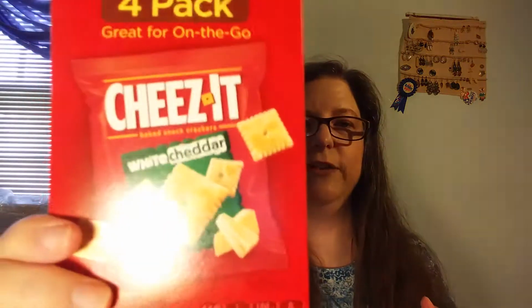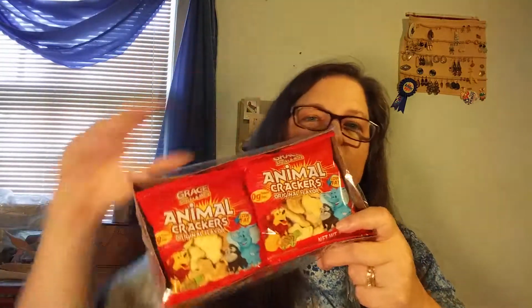so that was nice. So, I got some food things here. I got warheads for my youngest son because he likes those, and I got these white cheddar Cheez-Its. It's a 4-pack, so like you open it and there's 4 little bags in there, and they're each 0.75 ounces, so 3/4 of an ounce. And I got these for me again. I think other people are eating them too, but I like animal crackers because they have less sugar in them than regular cookies.